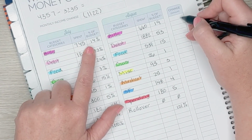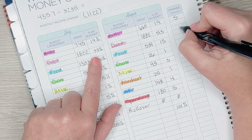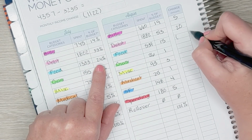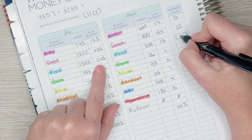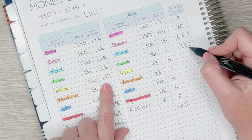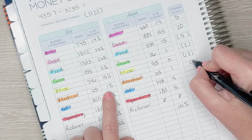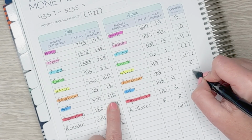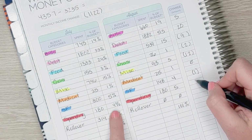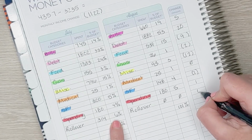So we have a positive change of 5% in bills, so 5% more went to bills. Here, 20% more of our income went to debt. For food, we spent less of our income, so 9% less on food. Gas, we spent 2% less. Miscellaneous, we spent 12% less. Oh, that's cool. Medical was exactly the same. Sinking funds was 1% less, is that right? Yes, okay. And spending money was 1% more. Rollover was 6% less.